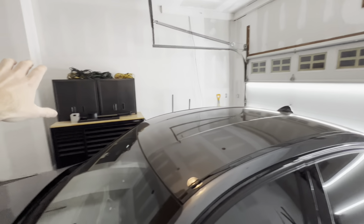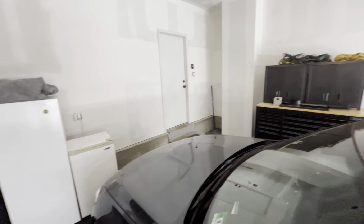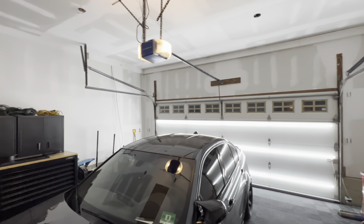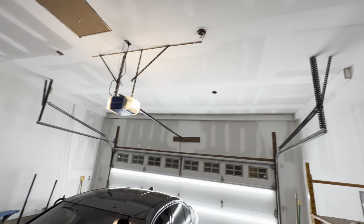And then I can start getting all the cabinets situated in place, get them mounted up, the TV, and get to all the fun stuff. So I'm really hoping I timed everything right and I can get it done. I'm gonna be out here for the next few nights, getting it knocked out, doing it myself. And yeah, so I'm super thrilled.